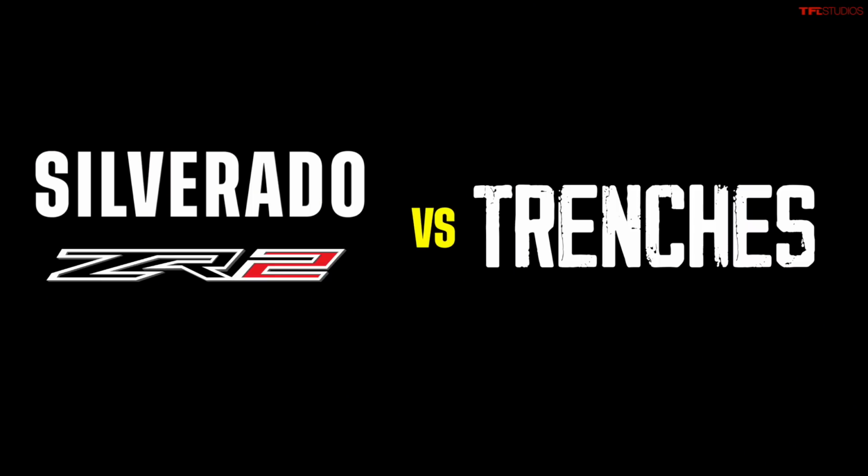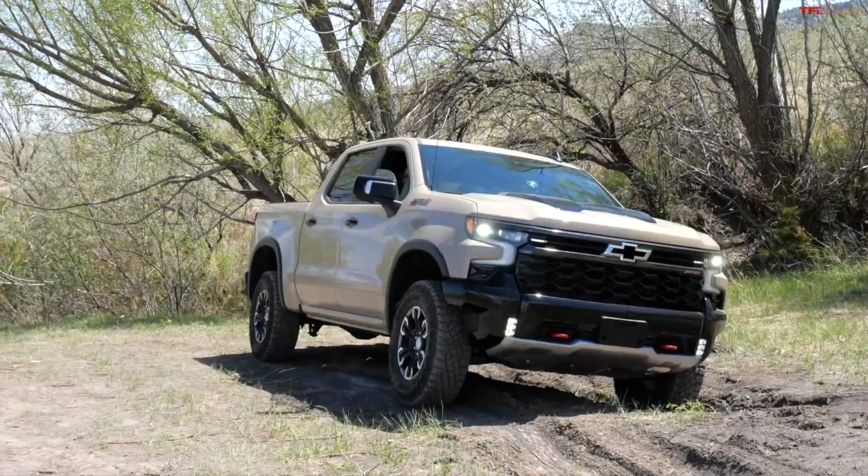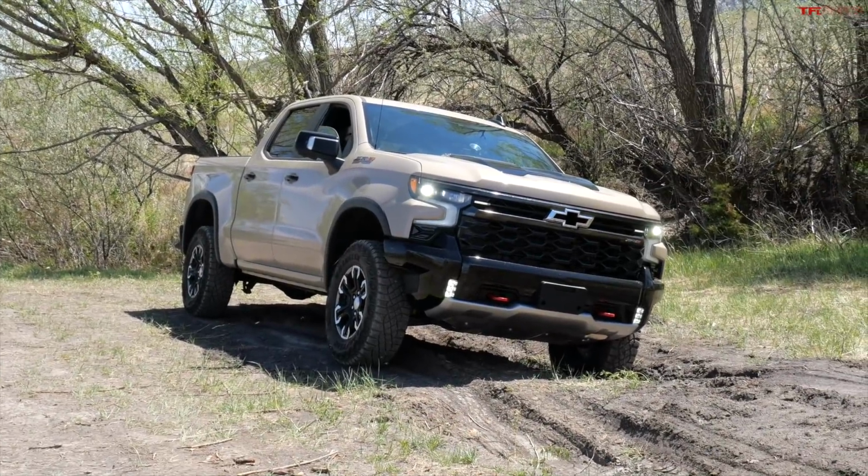All right, now let's see what the Silverado can do. Okay, my lockers are off. Let's see how this works.